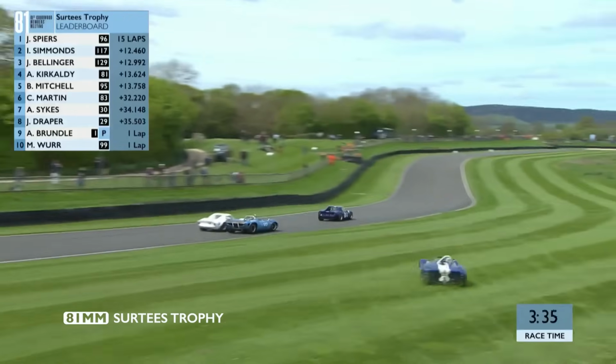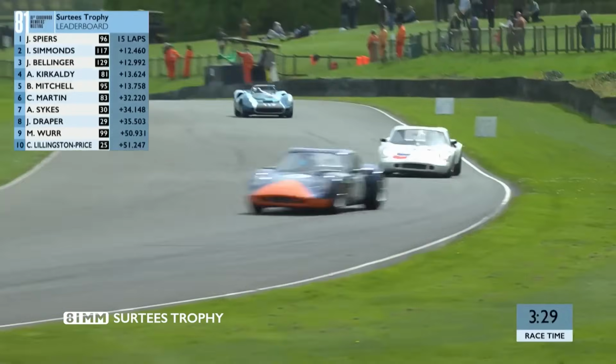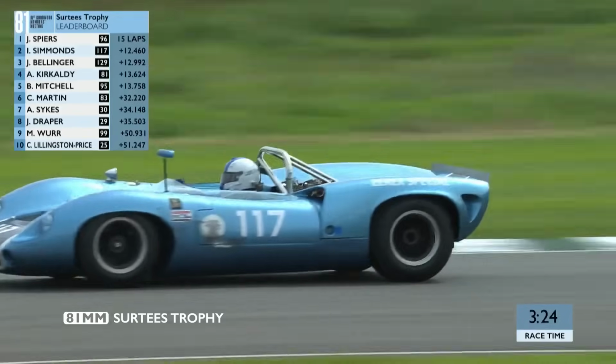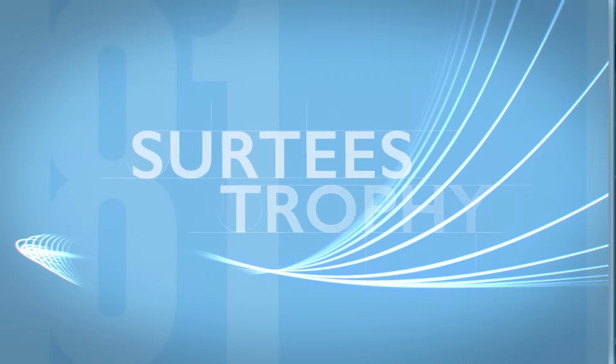So, it's so close to contact. There is the 1-2-9. Bellinger's off. Bellinger off into the grass, and also the other one as well, just skating off into the grass, but manages to rejoin. That's the Lola of Simmons. They were all so close to each other, absolutely pushing to the limit. It was only a matter of time before something went wrong.